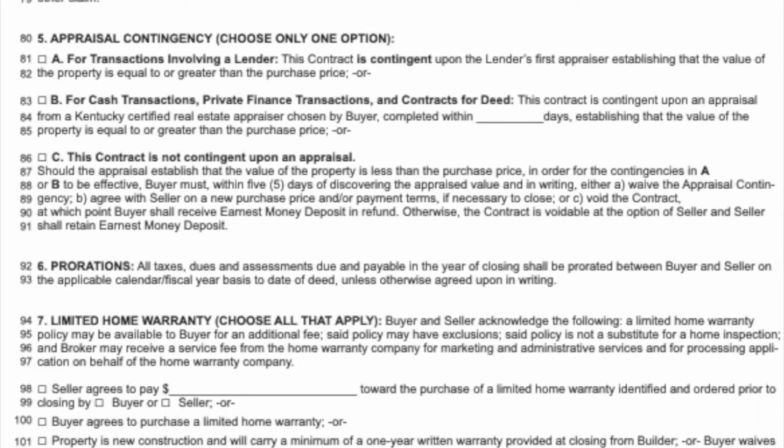The first option is for transactions involving a lender, and that is option A, and that appears on numeric line 81. The next one is option B, and that is for cash transactions, private finance transactions, and contracts for deed. That appears on line 83. And then finally, there is option C, which says that this contract is not contingent upon an appraisal, and that appears on line 86.